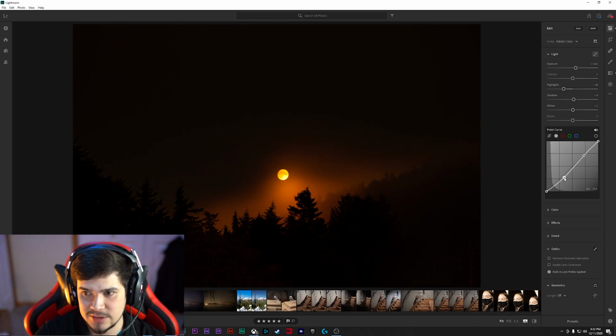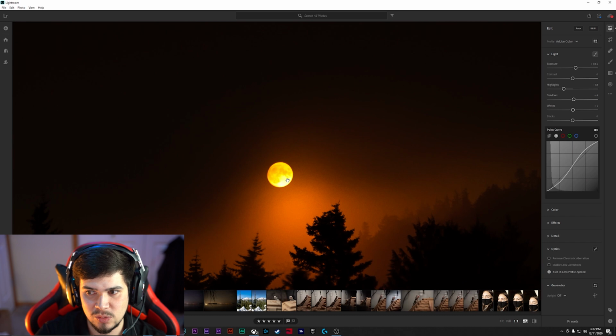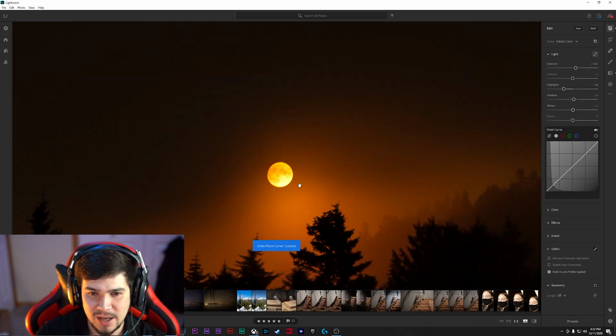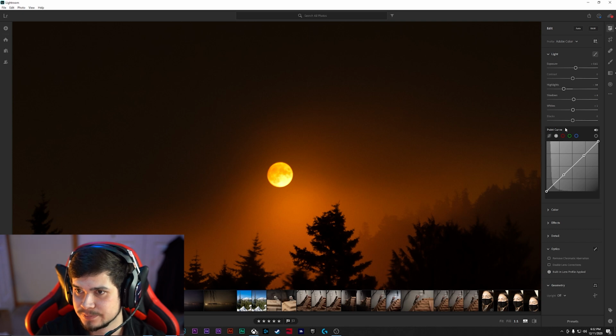So you can see how this is kind of changing it. This is just your scope of color right here. So I actually do like this a lot, but the fact that it took away the details of the moon when I changed that kind of makes me want to stay away from it, which is why I didn't touch it in the first place.